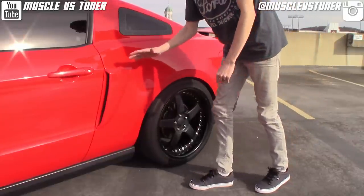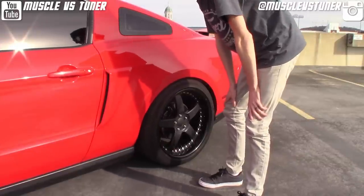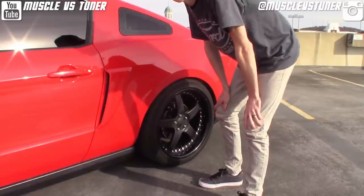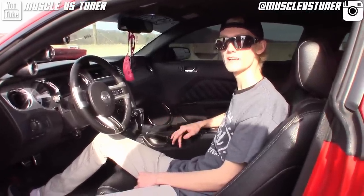We got this scoop on the side that feeds into my intercooler. I put the intercooler in my trunk because it don't make sense to try to stuff it in the engine bay when I've already got so many ponies shoved under there. All right, this car came with a 6-speed manual from the factory, but we did an auto swap on it so I can win races and finger bang your girlfriend at the same time.